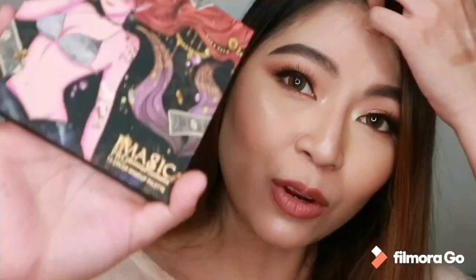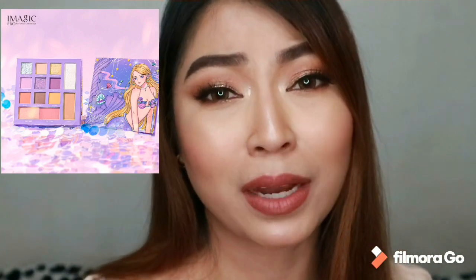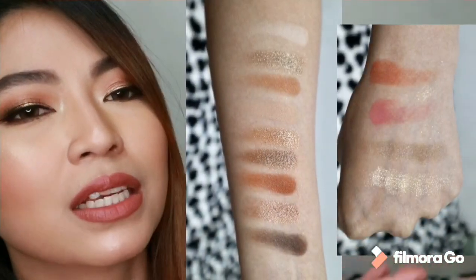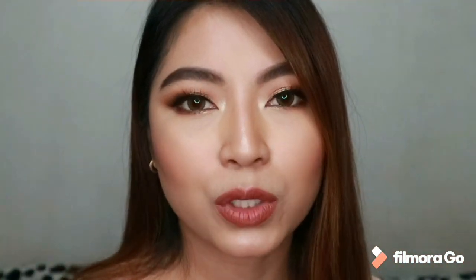So, actually, meron tong isa pang, dalawa yung klase ng ganitong palette nila. Yung isa kasi, medyo light yung mga shades niya. Medyo pabebe yung mga shades niya doon. Alam mo, medyo peachy color siya. Pero kasi, I find this palette more versatile. Mas universal yung mga shades niya kesa dun sa isa. So, I'll just show you some of these swatches over here para mas ma-appreciate nyo. So, for its price, para sa akin, super sulit siya.